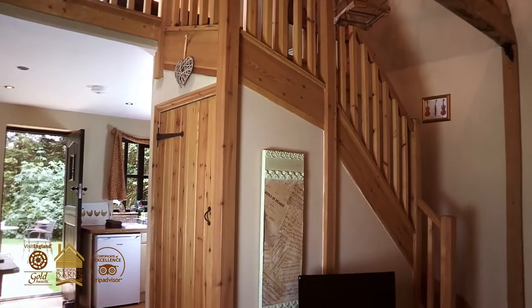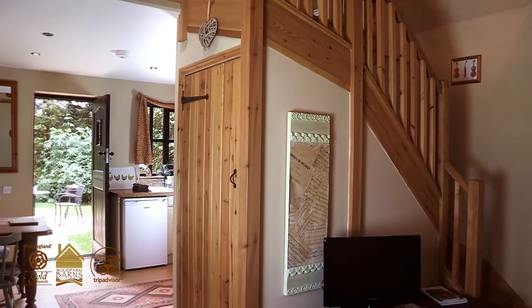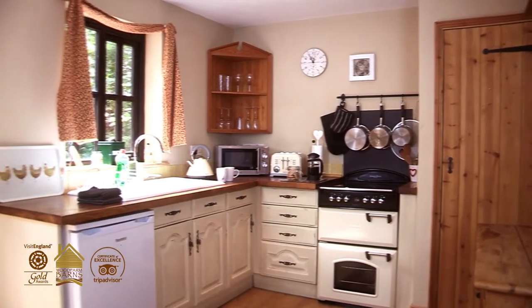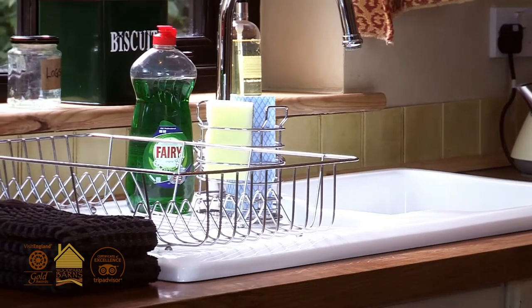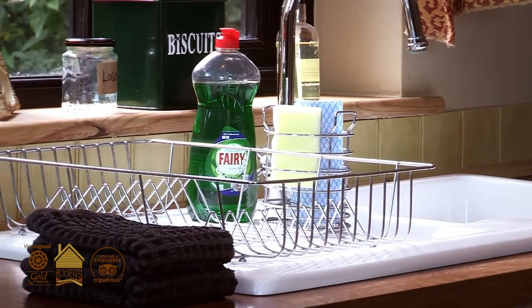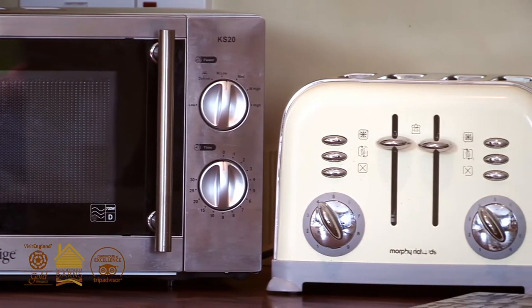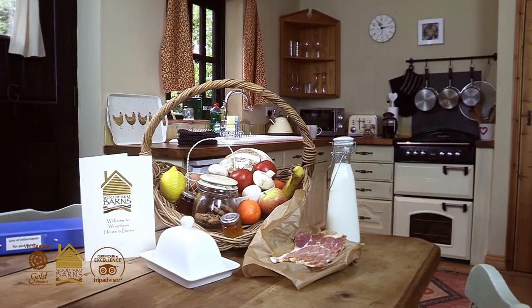Through into the kitchen diner area. Kitchen is made up of some old kitchen units which have been repainted and brought to life and topped with nice thick oak worktops and Belfast sinks. So lots of luxurious touches.